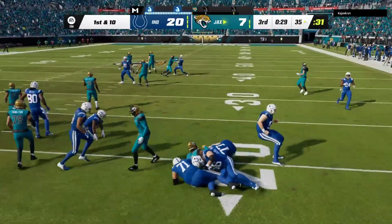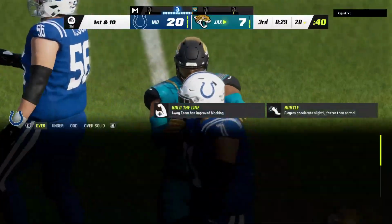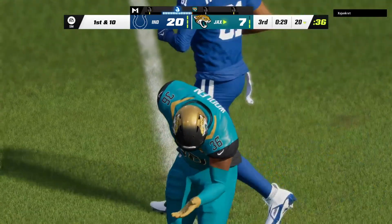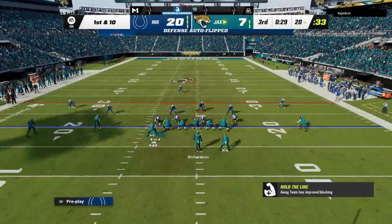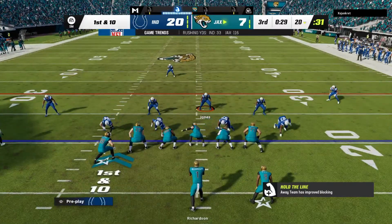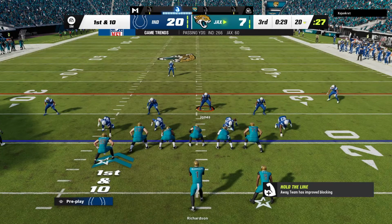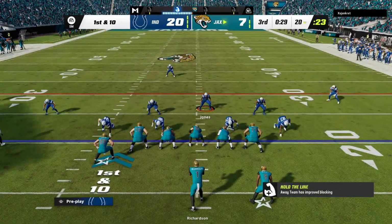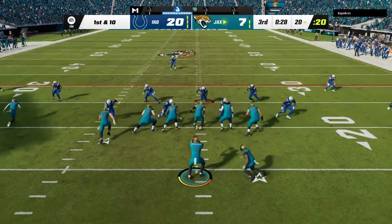Tariq Woolen picks it, and the Jags are going to take over once again with a football at their own 20-yard line. So a potential momentum shifter there, working with a 2-score lead, third quarter, but not the smartest of throws. I would agree with you on that one because this game is still very much in the balance. It felt pretty one-sided to this point, but now, if these guys can turn this turnover into points, things could start getting a little more interesting.